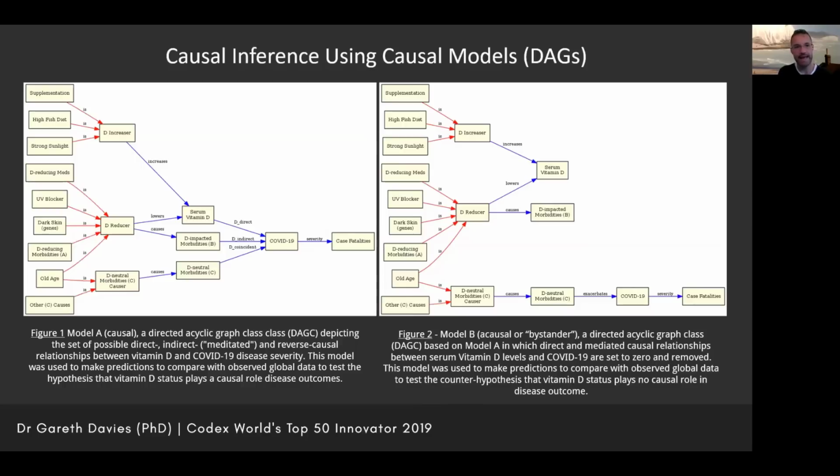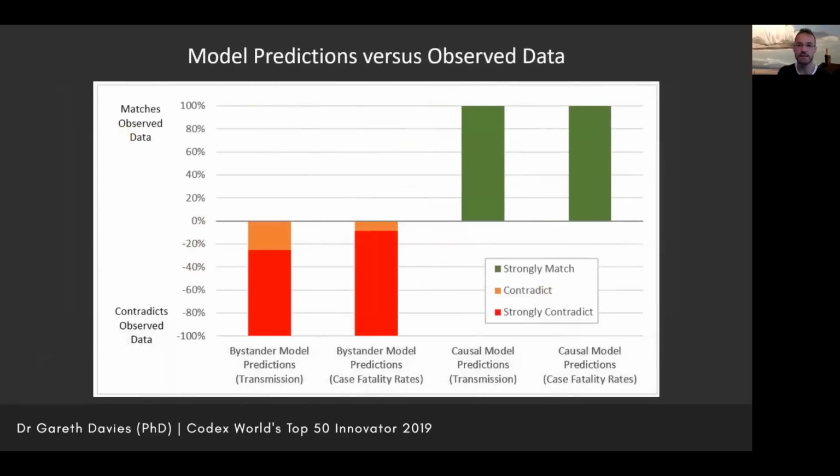And also in any model, whether it's a trial or an observational method like this, the number of data points that you consider is also a strong indicator of confidence. And we analysed 1.6 million reported data points from 240 reporting locations. So this method is capable of producing a very accurate and reliable result in deciding whether or not vitamin D deficiency was causing the results that we were observing in the world. And in fact, the results were really black and white and quite striking.